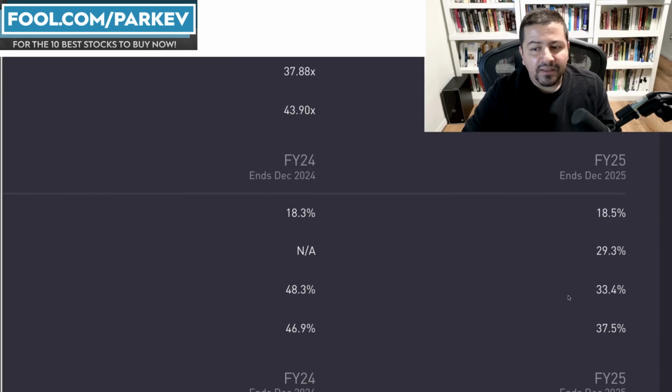However, AMD is expected to demonstrate better profit expansion, with 18.3% revenue growth expected in 2024 and 47% earnings per share expansion expected in 2024. In 2025, 18.5% revenue growth expected, with 37.5% earnings per share growth. So AMD's profitability is expected to grow at nearly twice or more than twice the rate of Palantir, at least over the next 2 years, where we have analyst estimates from Wall Street making this prediction.